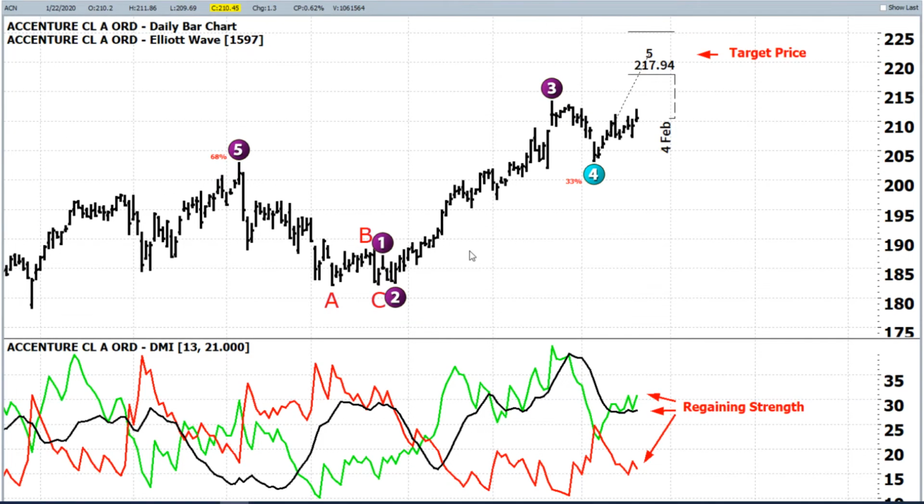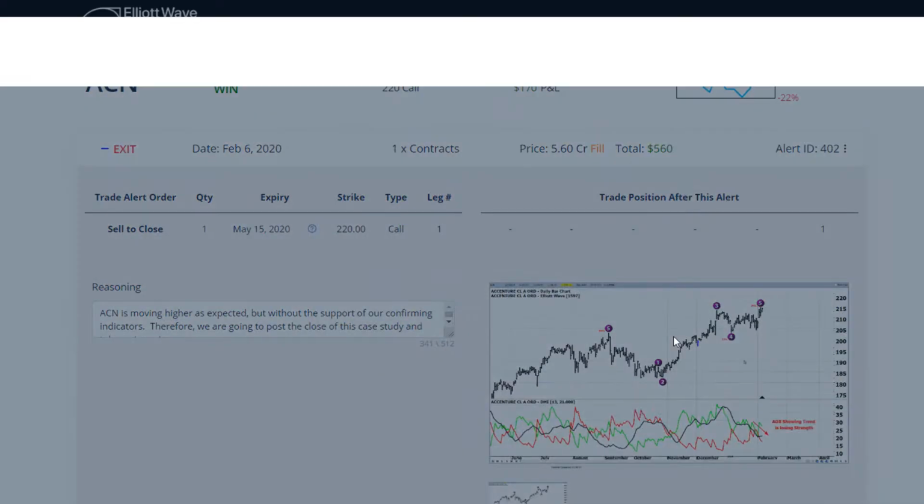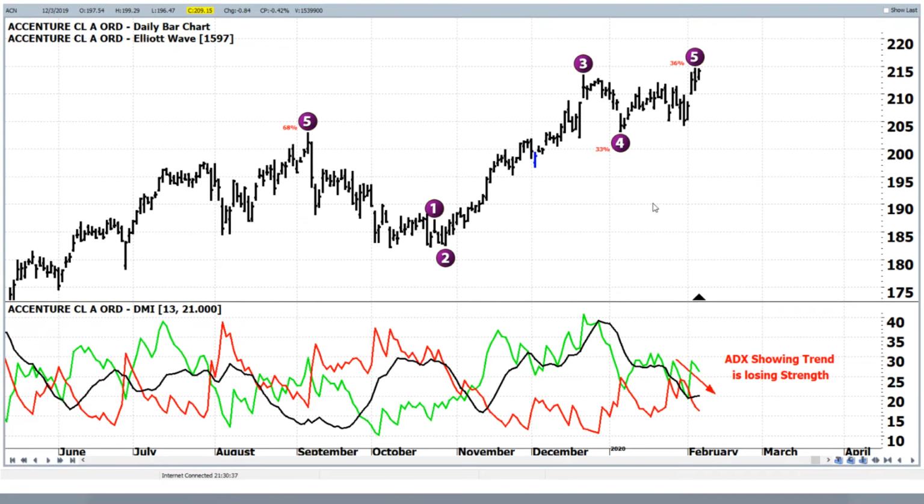So 14 days later, we'll take a look at the chart. I can show you what happened. Our exit date there was February 6th. So notice that the tap box disappeared. The reason for that is we moved outside the time frame. Remember, there were 14 total days in this trade, and the date on the tap box was February 4th, and we exited on the 6th. So we had moved outside that time frame.